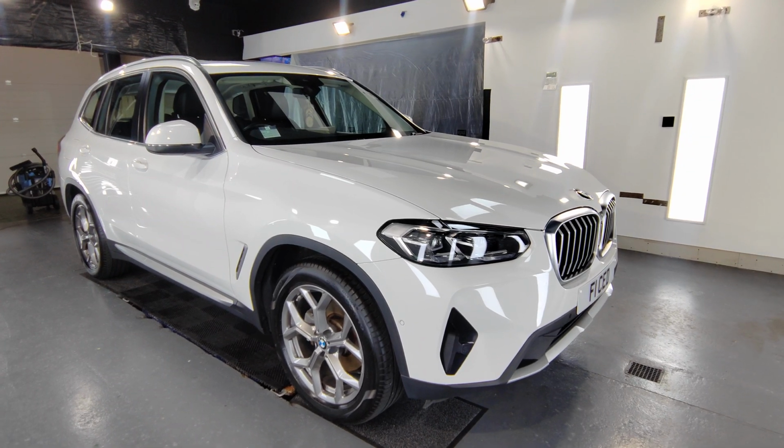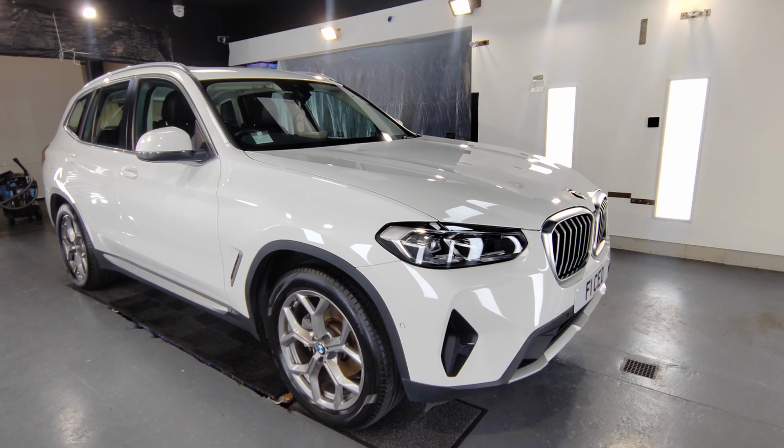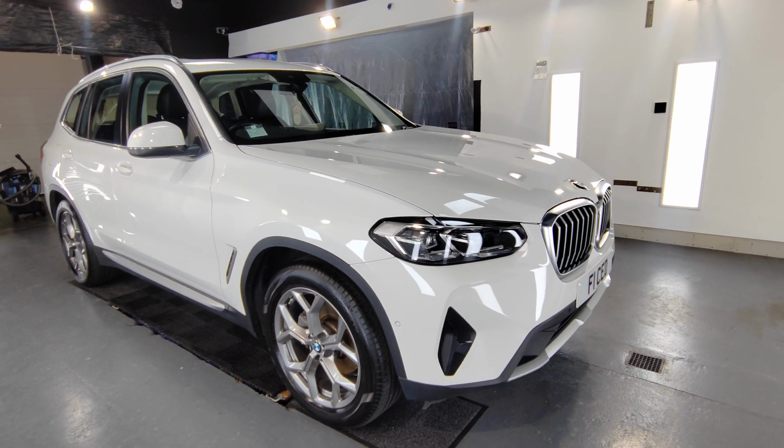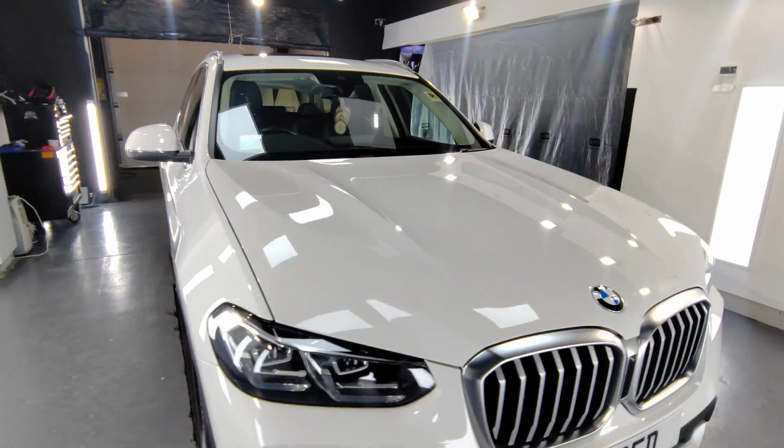Hi guys, I wanted to take you for a walk around this BMW X3 before the owner collects it. It was registered in January 22, just coming up to 50,000 miles and still looks absolutely mint.